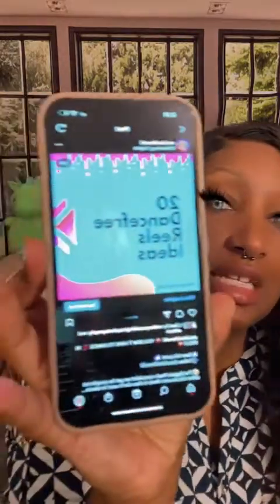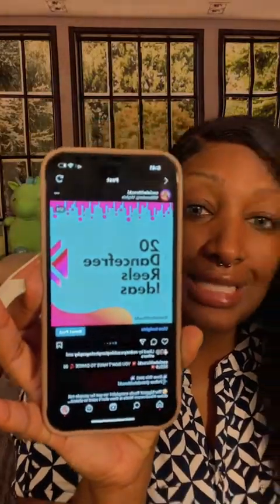So what that's telling me is that I need to post more carousels and I need to post more list type of posts, because people are sharing this like crazy. This first one, this one that I did, 20 dance-free reels ideas, that one has 242 shares. So what that is telling me is I need to post more of this stuff, right? Because my audience likes it, okay? I feel like a lot of people ignore the insights. Don't ignore your insights, you guys. That's Instagram telling you what it is that you need to do. All right, so make sure you're not ignoring the insights, okay?